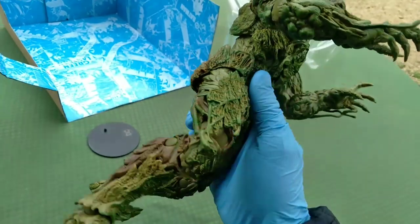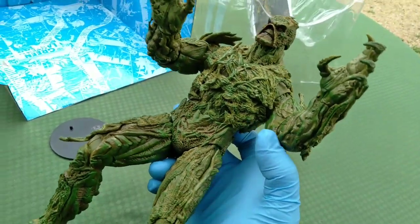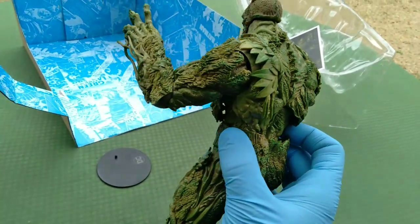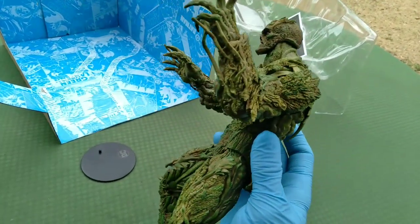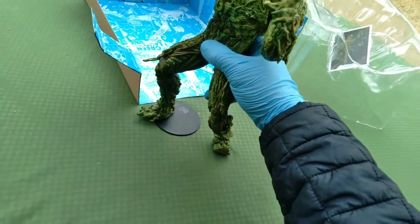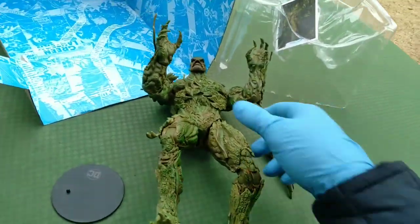Okay. A lot of people are going to want to customize it. It needs a few more paint apps to accent certain features. But that sculpt is undeniable. That is a plant heap if I've ever seen one. It reminds me of growing up in the swamps of Louisiana. Yeah, see, these are even flowers. Those should probably be pink or red. But the leaves, the vines, the moss, the bark. This is incredible. $40 at the local Target.